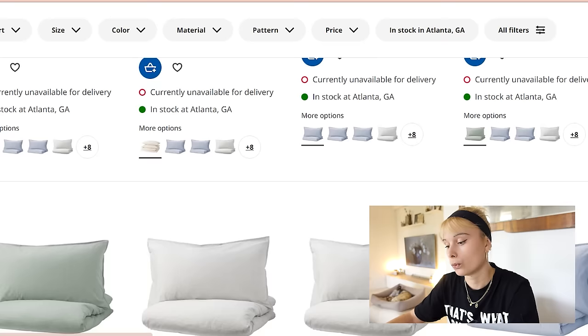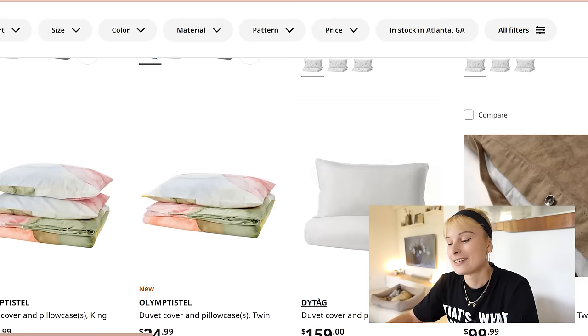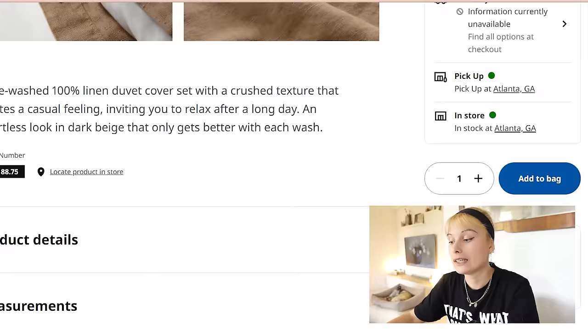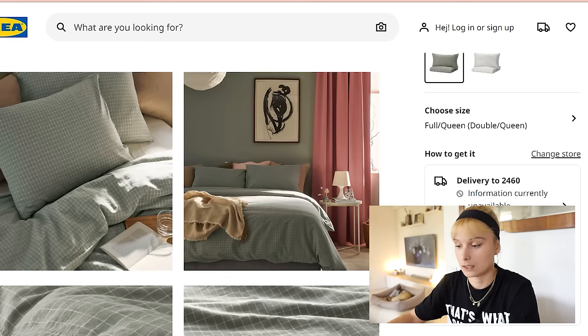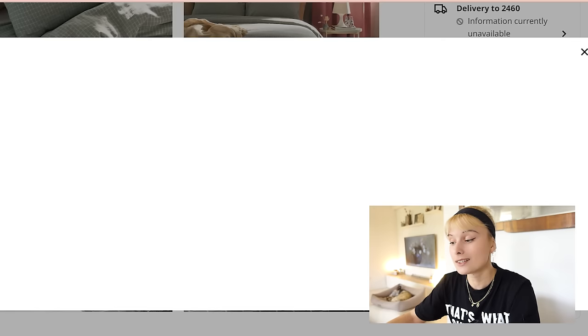You can find so many duvet cover options at IKEA. Oh yes, my favorite IKEA duvet cover set is this one. I don't know how to pronounce it, but this one's really nice. But I think just to break the simplicity, we're going to go with this one since it has a cute pattern, just simple, but it's a nice set and it's not as expensive. So we can go with this one.